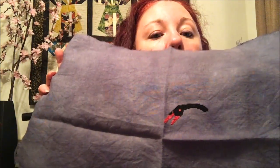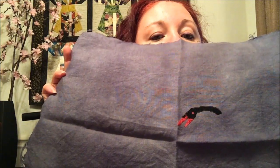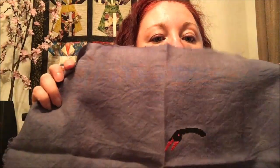So this was my test stitch of my Black Swan, with the red beak and the red eye, because I was trying to figure out what color is going to work on, because I want to make sure that the black shows up and doesn't fade into the background. But I don't want it so light that it's just not my vision. This may be a little dark, particularly if I'm using one strand, but this was a good test. So, yes, I started this SAL with Emily on the 12th, which is what I intended to do and what we agreed upon.